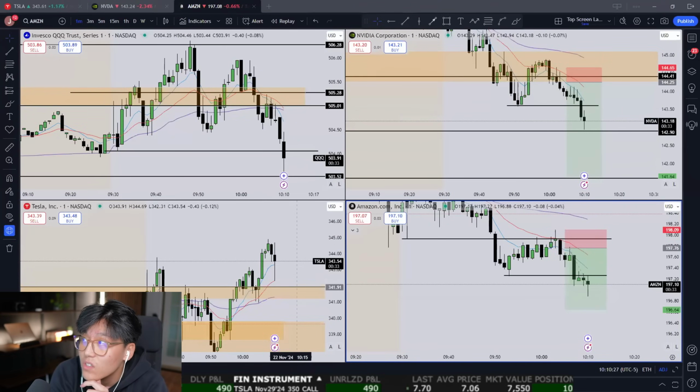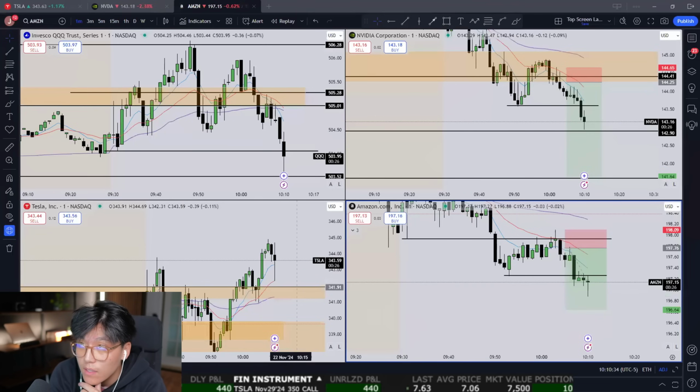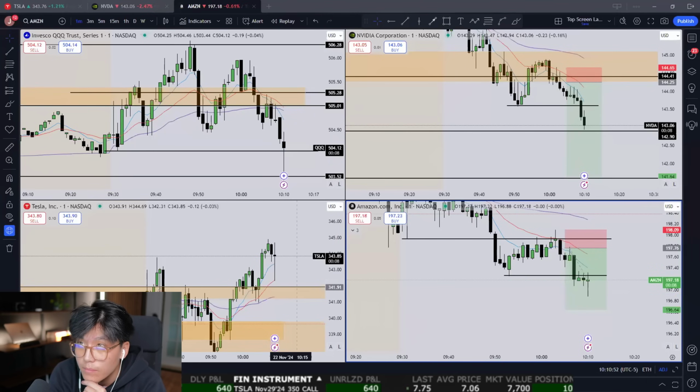So you can scale some on Amazon. Qs just broke lows. You can look to take some off on Nvidia as well. If you didn't get in Tesla on that first move, Tesla is very much bullish as well. So all three theses are working out. The Nvidia one is mainly a day trade, same as Amazon. But Tesla is a higher time frame swing that's potentially forming.